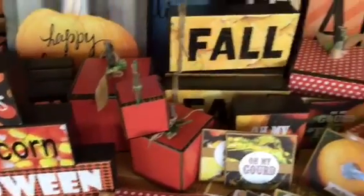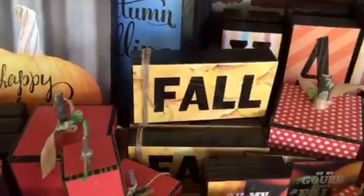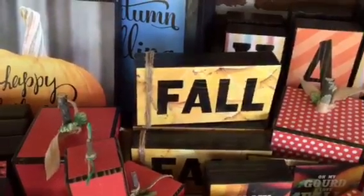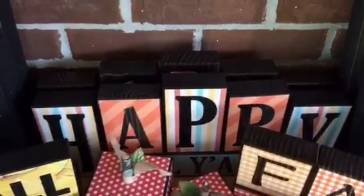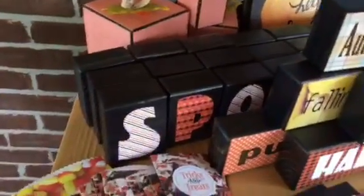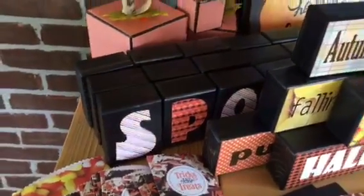6 little cube apple blocks, 4 of those little fall blocks, 7 of these Happy Halloween, Happy Fall Y'all letter block sets that are reversible, and then 4 of these little spooky and autumn reversible letter block sets.